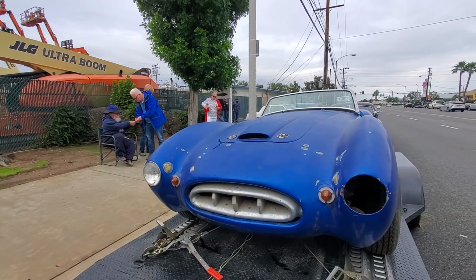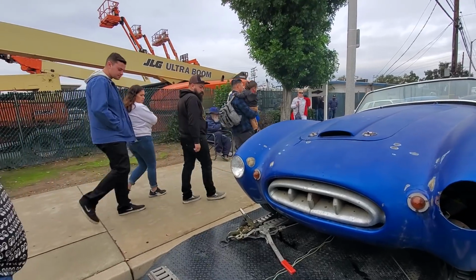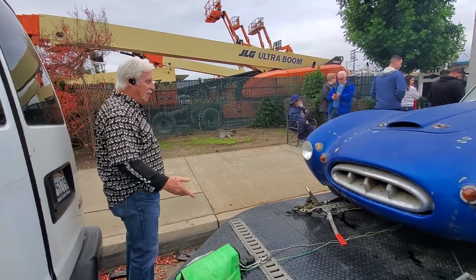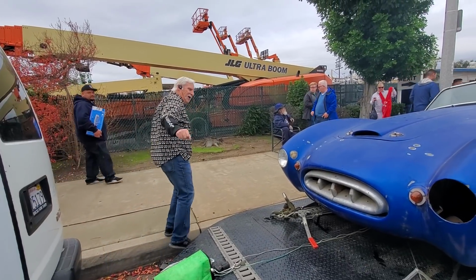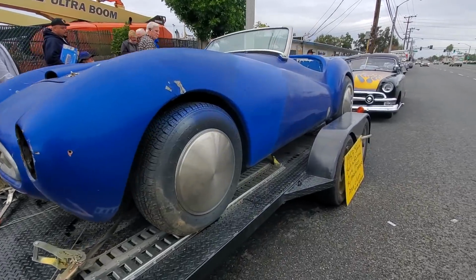He's styling, driving down the street in this baby. Yeah, I walked across the street. I said, man, I gotta walk across the street to see what this thing is. That's exactly what I did. That's Bob Beck. Check out Bob. He does podcasts. And look at this, huh?